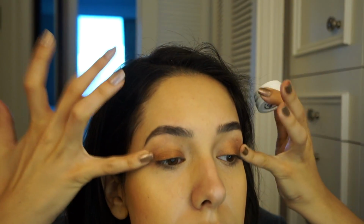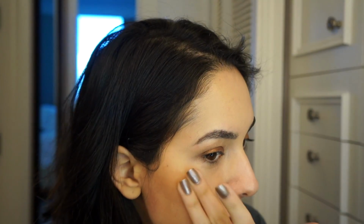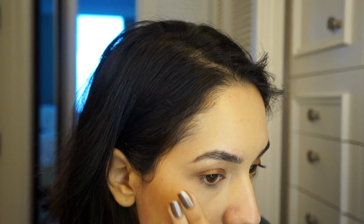Kind of, like I said, messy application, not a huge deal. I just want it to look cute for the daytime. I just think it's a fun look. Next, I'm gonna put on my Cargo Cosmetics Champagne highlighter. Again, I will top this off and use a different highlighter at night so I can act a fool out in Vegas. But for the day, I think this is perfect.